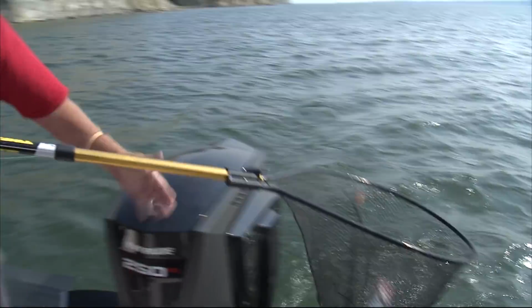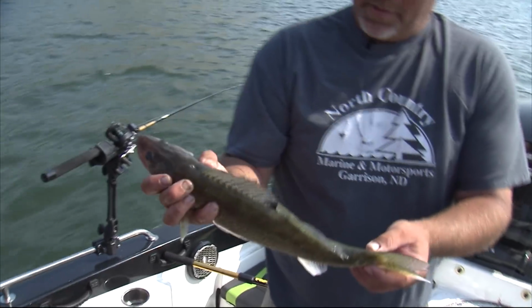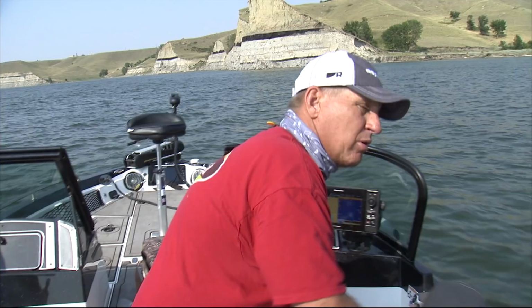I've netted one before. Hey, came off perfect in the net, I love it. Pretty typical. Not the biggest, but put up a great fight. Oh, there's a fish. Another fish.